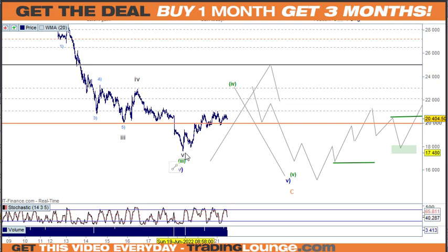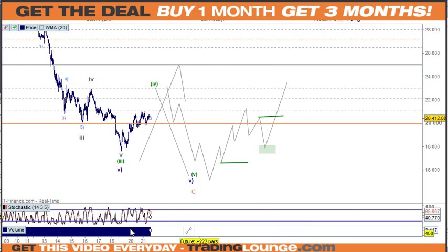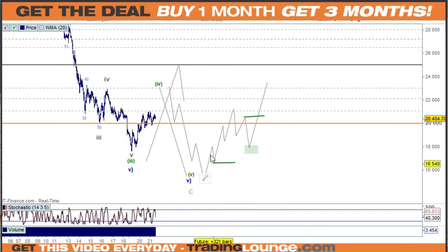We don't want to go long in here unless you're just short-term trading. If you're a hodler, you don't want to go long here because it could end up back down here in due course. So we really want to be able to confirm a nice 5 waves to the upside at that point, whichever way we go with it. It's as simple as that.